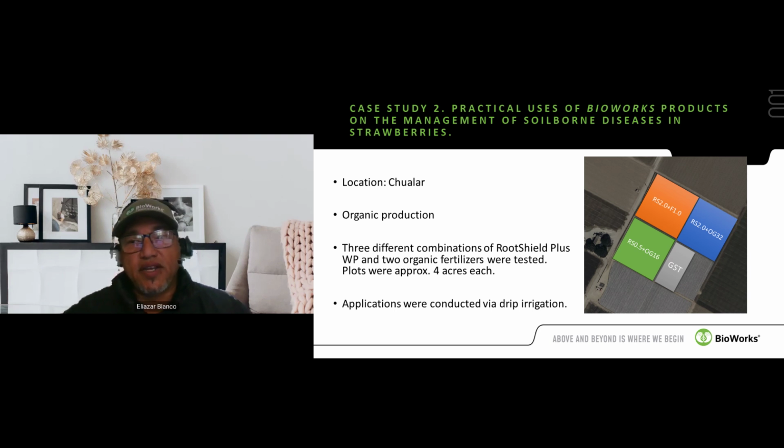So the second case study that we included in our presentation is the use of BioWorks products, particularly for the control of Fusarium oxysporum forma specialis fragariae. And in this case, we were working in organic production in particular. As you can see here, we were implementing our strategy in Salinas, organic production. In this case, the grower wanted to test 3 strategies of our products, one of them containing Fusion, which is not a product from BioWorks, but is a product that the grower uses on a frequent basis.